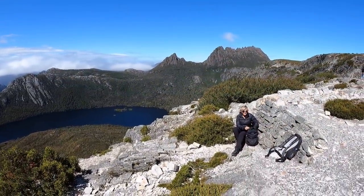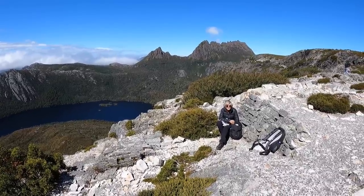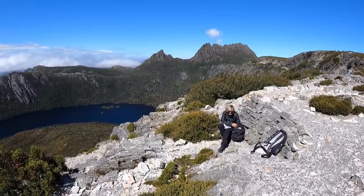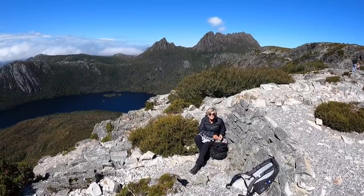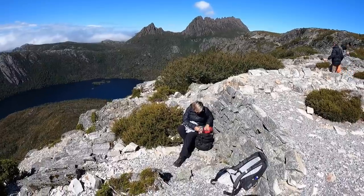So that's the top of Marion's lookout, Mount Marion, whatever it is, Marion's peak. We're just going to have some lunch now, sit in the sun, because the wind is very cold, and have a picnic.